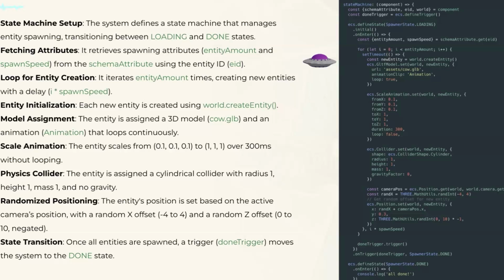So here we're setting the GLTF model, which is our 3D model that we assign to our entity. We're assigning a scale animation, which basically makes the entity grow up out of the ground when it spawns in. We're adding a collider so that if an entity is spawned on top of another one, they'll push each other away. And then we're grabbing the camera position and we're giving a random offset on our X, Y, and Z axes to spawn the newly created entity somewhere within the camera's view.